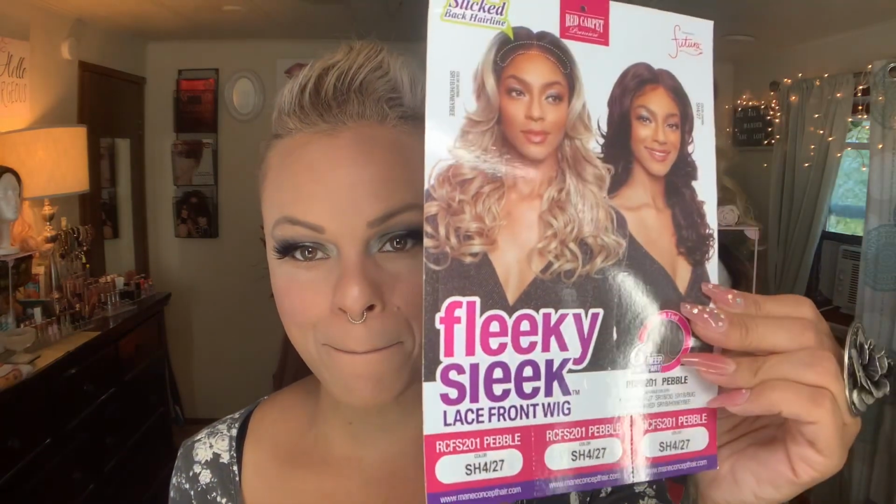Now we are doing a newer wig from Red Carpet Premiere, which is a main concept wig, and this is their Fleaky Sleak lace front. Yeah, I like this. I have Miss Pebble, and I have her in the color SH427. She's a 6-inch deep parting.